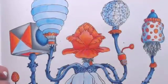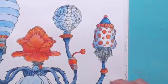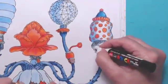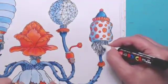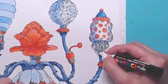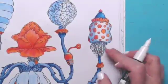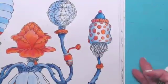All right, so did I get all the gray done? I think I got all the gray done. And some of this, like even the gray, got a little lost. If I want to, just like I showed you on the werewolf, you can go back over it with the Posca, brighten it up, and then go back over it with the light gray so that you retain some of those highlights that might have got a little lost. See? Now I can go back over that with the gray and light gray and still keep that vibrancy.